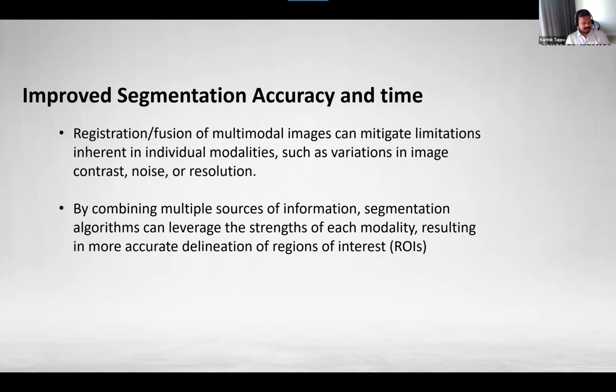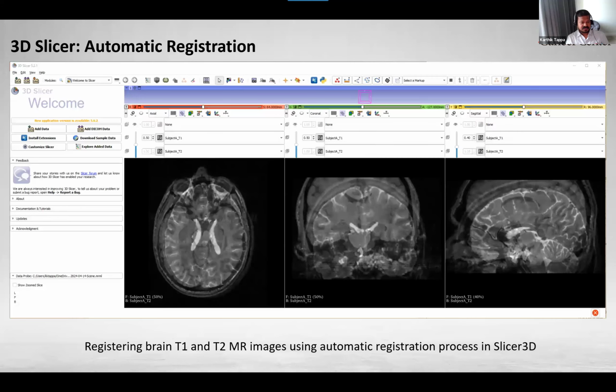There are challenges. But registration and using multiple images help improve the segmentation accuracy, and they also give you a lot of detail when compared to using only one type of imaging sequence. The software which I have previously mentioned has automatic, semi-automatic, and manual types of registration.